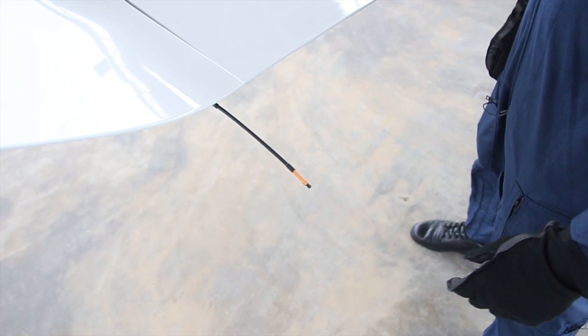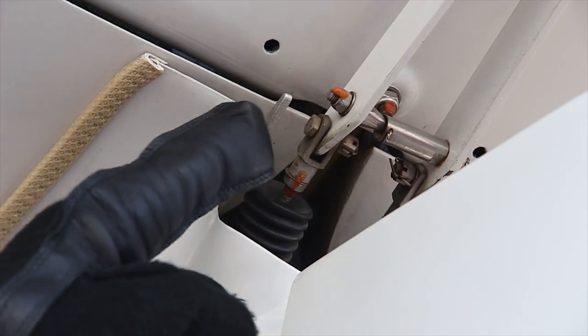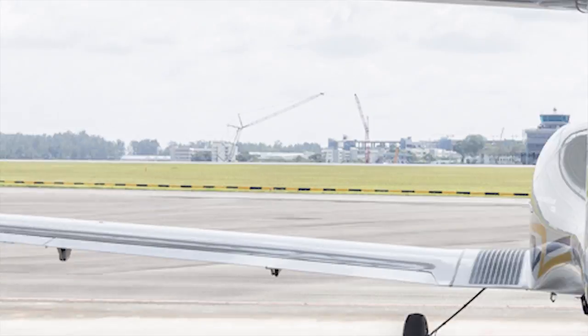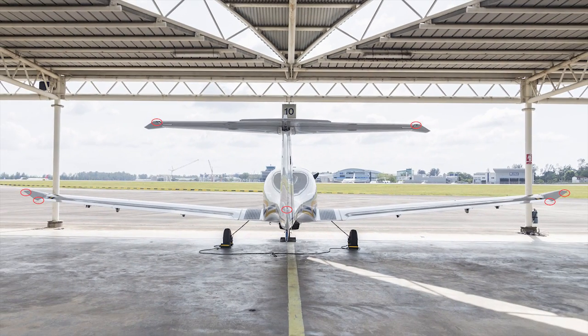You will find a total of 7 discharge wicks and 1 metal discharge point next to the trim actuator on the aircraft. Discharge wicks are located as follows: 2 on each wing and 3 on the empennage. All static discharge wicks must be present before flight.